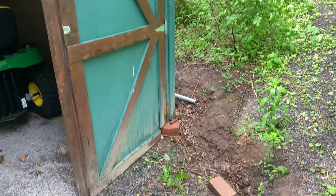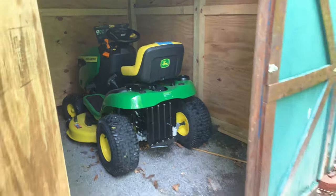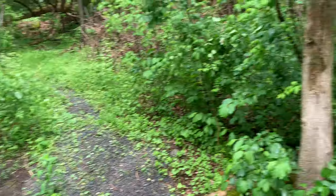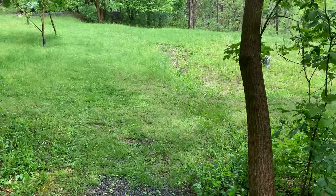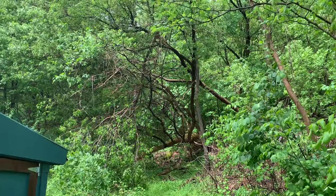Finally a nice day. I got into the shed. I just fixed the door. It was all falling off and I put it back on its hinges, straightened the hinges out and screwed it in. Just got the new lawnmower over here and got a lot of mowing to do over here. But up here, it looks like a jungle.